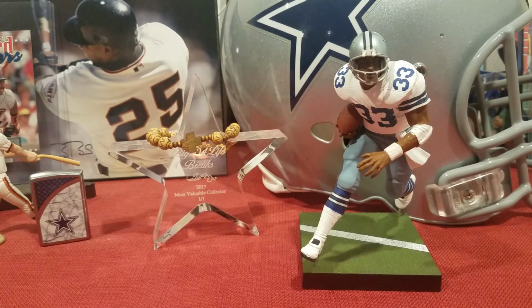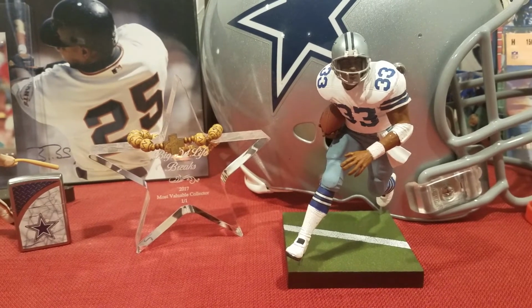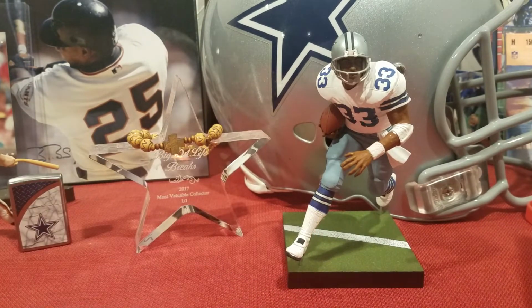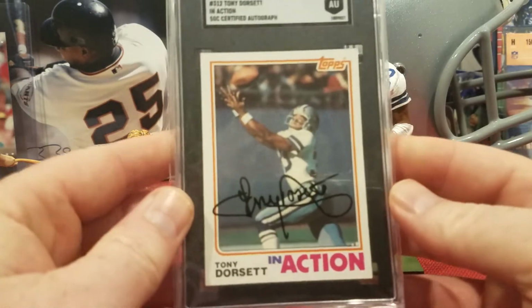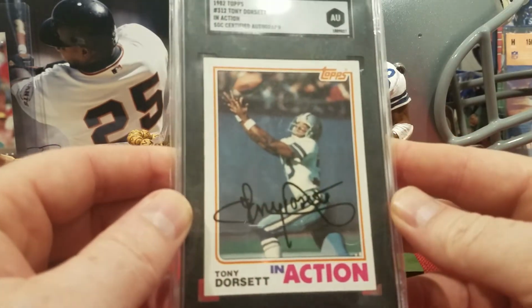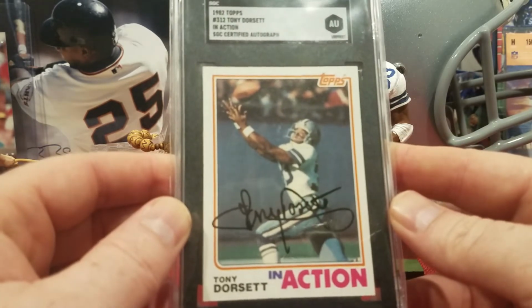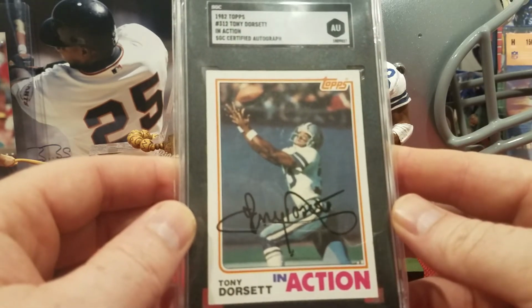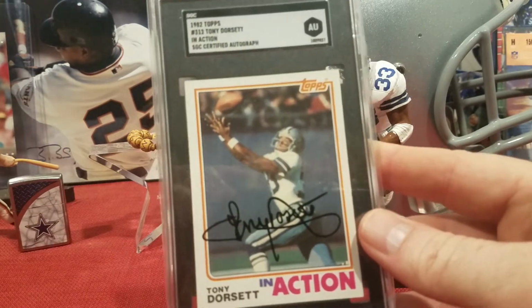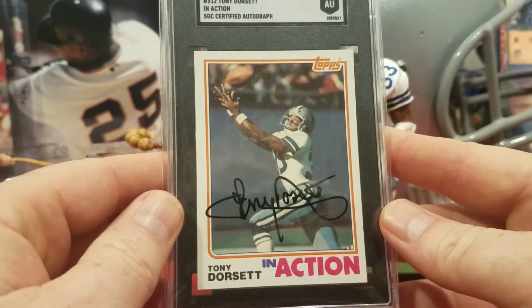All right, first up, this was the first card autograph that I received for Dorsett. This is 82 Topps In Action. I received this card raw with an authentication sheet from, I think it was PSA. But Antonio Collazo sent me this card. Man, it's been over a year now.